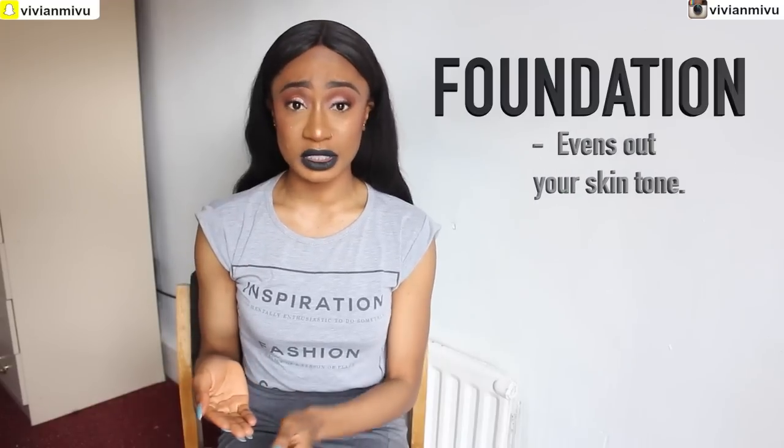The next product I'm going to talk about is foundation. There are different types of finishes for foundations. There's a matte finish, there's a dewy finish. If you get to know your skin type, then you'll know what kind of foundation to buy. For me, since I have oily skin, I usually stay away from dewy foundations and foundations that make me look like a slick ball. I usually go for matte foundation.